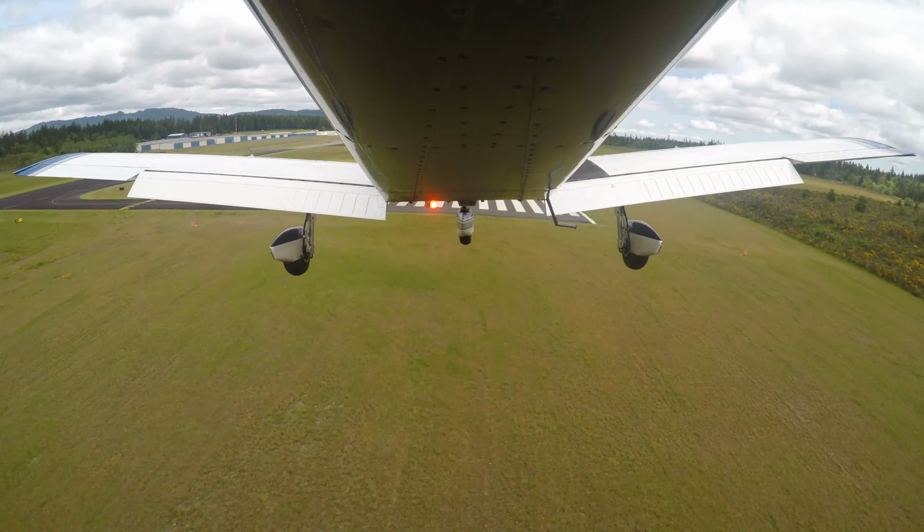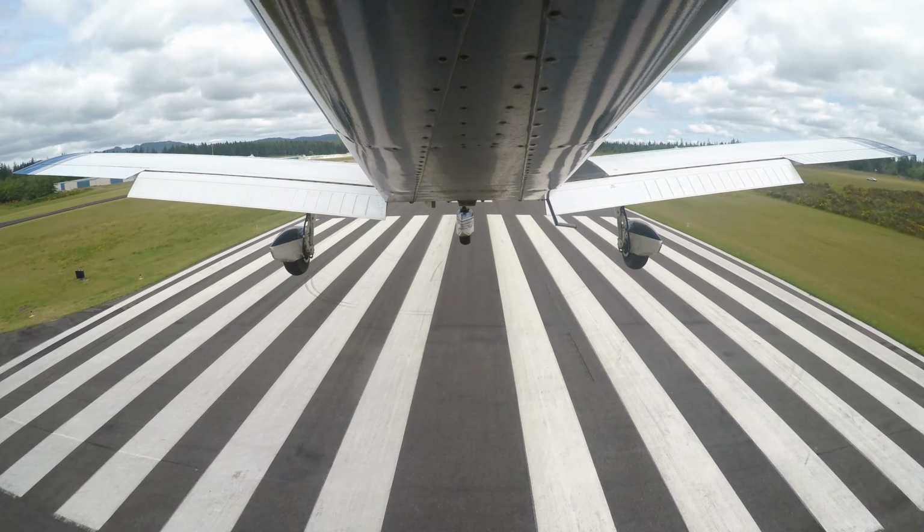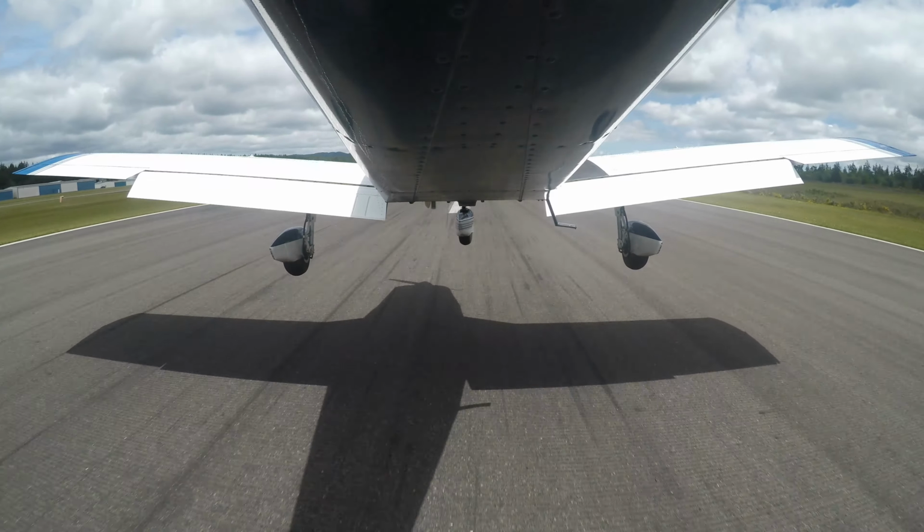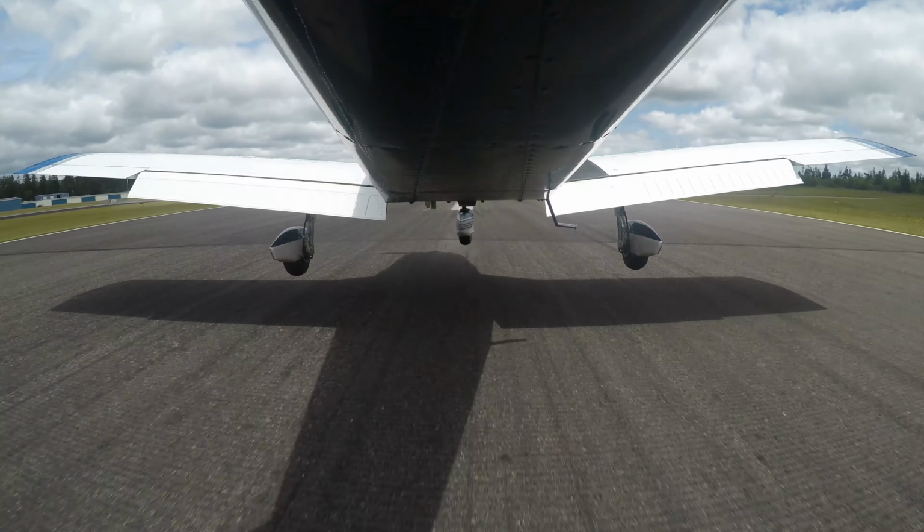Bremerton traffic, Fairchild 46203, turning base runway 2, full stop, Bremerton. Bremerton traffic, 8728, clear, runway 2.